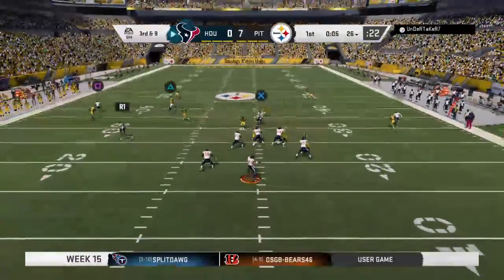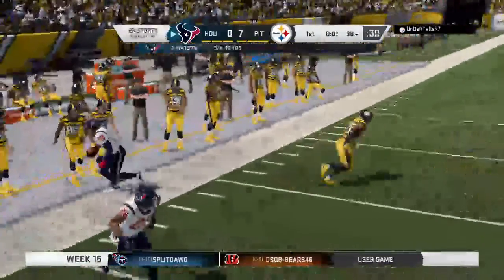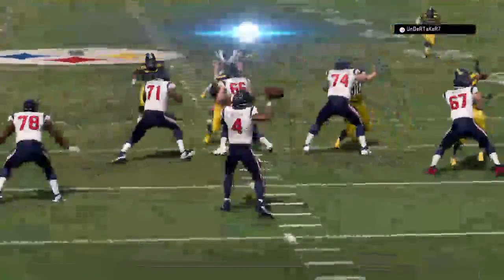Out of the gun, Watson. And he's got the completion to Hopkins. That's good for a Texan first down, a 12-yard pickup.